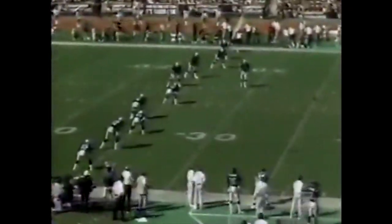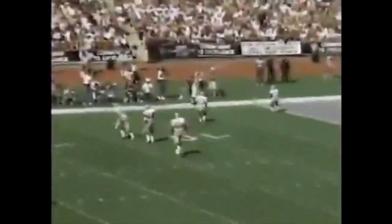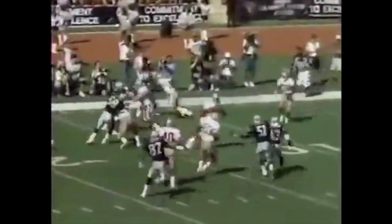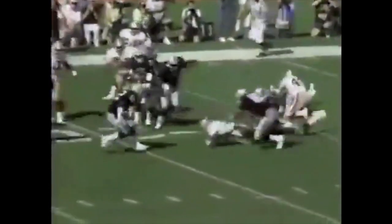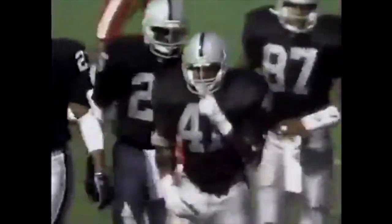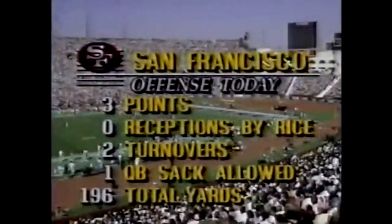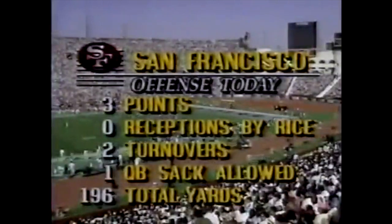Carter and Tillman. The Cobra hit for the 49ers. It's going to be Carter. Stepped on the goal line. Gets out to about the 18. So he's tripped up by Napoleon McCollum. They've gotten 3 points, have the 49ers.